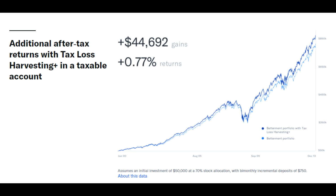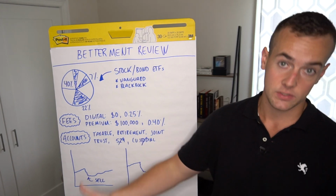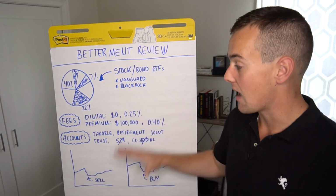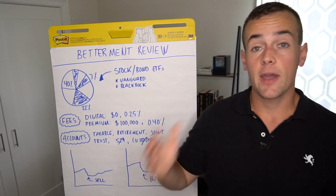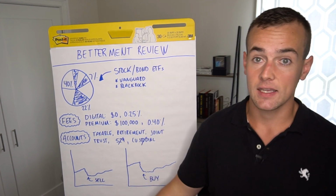Now, the exciting part about this is that over the long run, Betterment, from the research they have done, has found that with this tax loss harvesting, it has boosted returns in taxable accounts by 0.77% annually. So if you're investing with Betterment through a taxable account, you're actually pretty much paying for that fee when you account for the added benefit of tax loss harvesting.